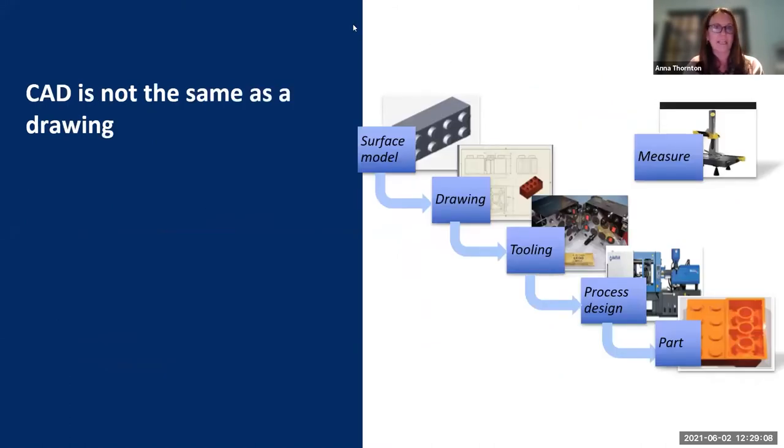CAD is not the same as a drawing. When you go from the spec document to your design, if I look at, say, a Lego, I can very easily generate a surface model, but that does not mean that I can actually make a Lego. That drawing is then going to have tolerances and datums and dimensions and GD&T. And again, if I've just thrown out three words that you have no idea what I'm talking about, you're going to have to learn it.